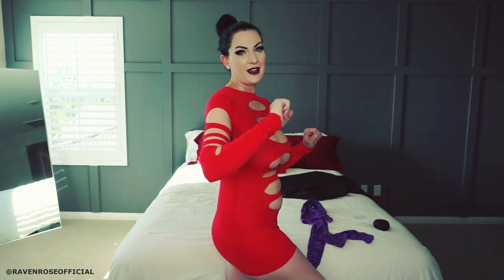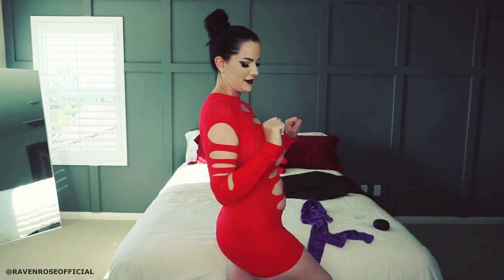Here's the other side. Actually, the one thing I do like about it is this color of red. The color of red is actually nice. Everything else is horrendous and should be set on fire. So yeah.